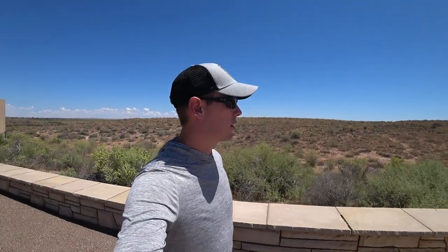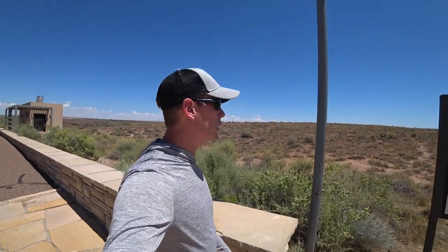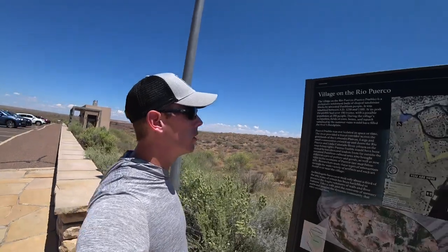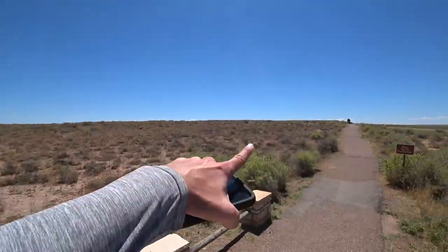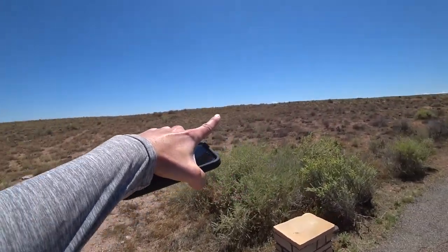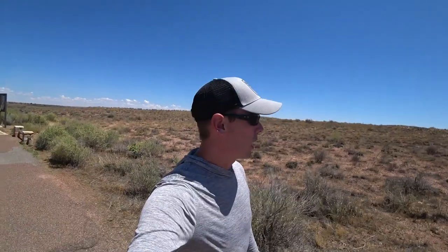All right, made it to our next stop. Let's see. The village on the Rio Puerco. Okay, so right from the get-go, it's pretty clear it's Native American ruins. See that mound right there? That's obviously man-made. Very cool. I don't think I stopped at this one last time, so I'm glad I did this time.